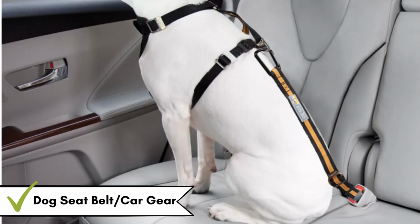Last but not least, I recommend getting dog car seat covers and dog seat belts. Car safety for dogs is often something that's really overlooked, but with so many of us traveling with our dogs, we want to make sure that we're keeping them safe and we're keeping our families safe as well. You've seen enough PSAs at this point about wearing your seatbelt and making sure that your friends and family are wearing their seatbelt, but what about your dogs?